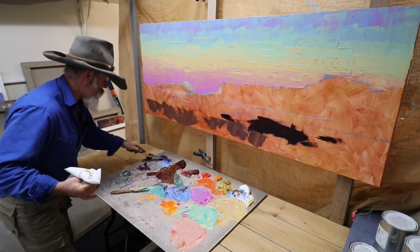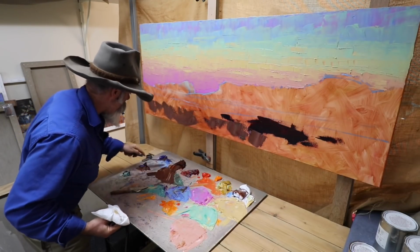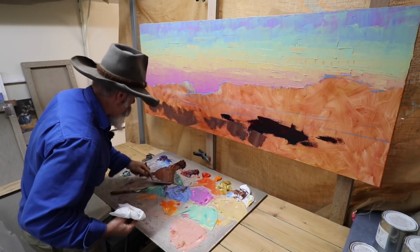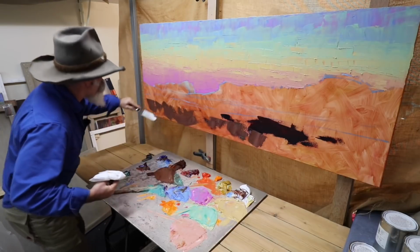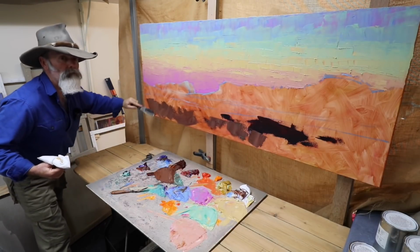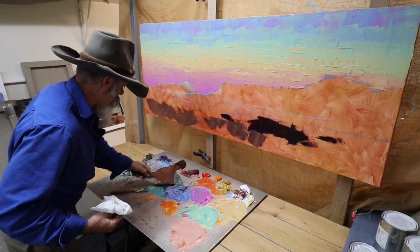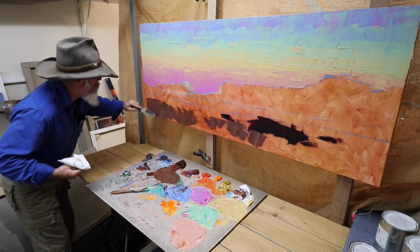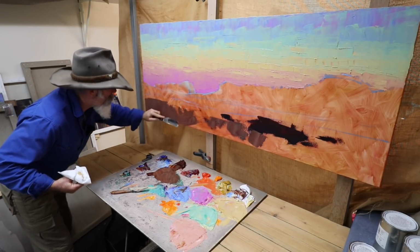Now, of course, I didn't make enough, did I? So hang on, here we go again. White, magenta, blue, a bit more blue. Just making it up as I go. I feel like it needed a bit more viridian green and magenta combo, so that's really knocking it back, putting it into one of those deep, shadowy tones.